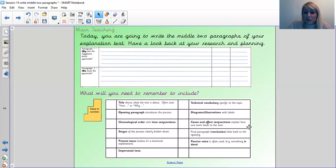So causal conjunctions here, so you might be able to tick that one off already if you manage to spot some in your writing. A final paragraph we're not going to worry about today. Mrs. Cross is going to work on that with you next time. And a passive voice. So that kind of links in with our tone of voice that we're writing from. So we're writing a very formal piece of writing because it's an explanation text.